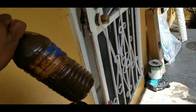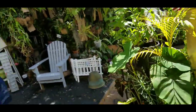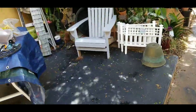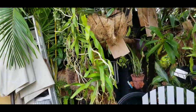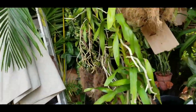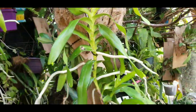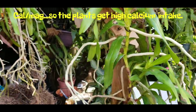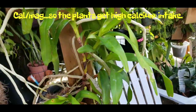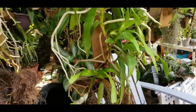And I keep my yucky Cal Mag up here because it's kept in the back. Yeah, it stinks. So I've got to make sure that's exactly what that is, Cal Mag. So I'll go back in the back on the wall and see what that container says, and I'll put it in the video as I'm speaking. I'll just insert a text as to what it is that I feed this guy, and obviously it's not unhappy.